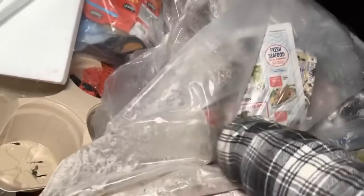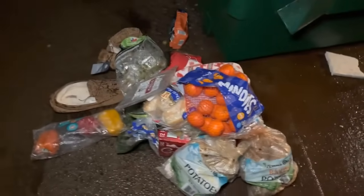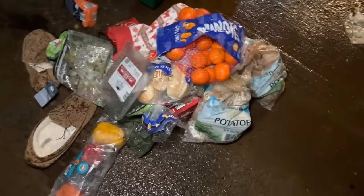Wow, that's a lot of cookies and cream. I can't even tell what's in there anymore. What is this? Hand sanitizer, huh? Well, too late for that. Alright. You know, that's good. We didn't get a whole lot, but what we did get was pretty amazing.